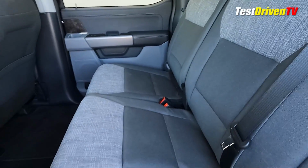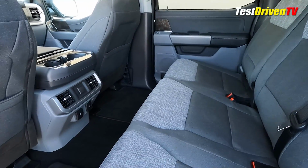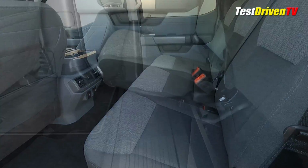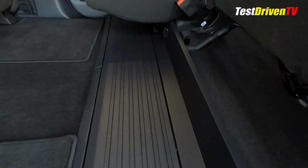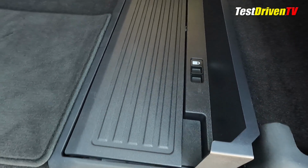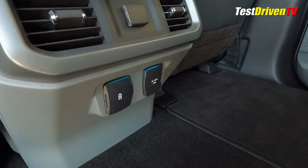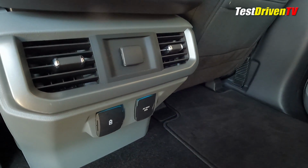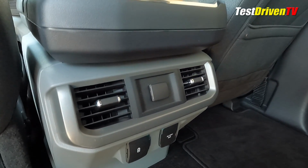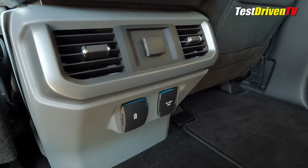The rear seat, just like the other F-150 crew cabs out there, has got a nice high seating position, lots of leg room, and you can fold those seat bottoms upward to give access to storage down below. This one has the lockable storage bin down at the bottom, and amenities back there are pretty good. There are vents at the back of the center console. There are ports for charging, as well as a regular 120 volt outlet. Of course you'd expect that here.